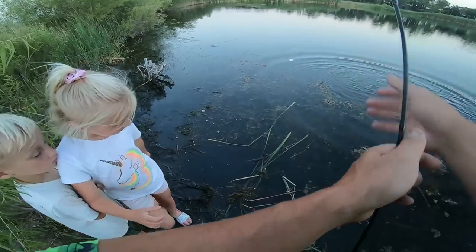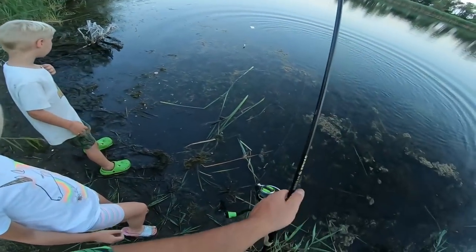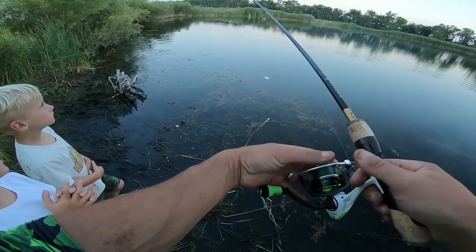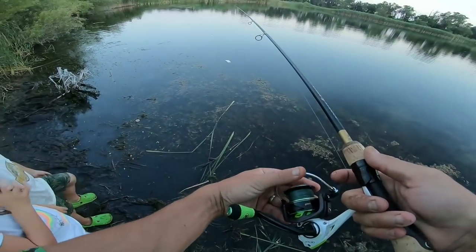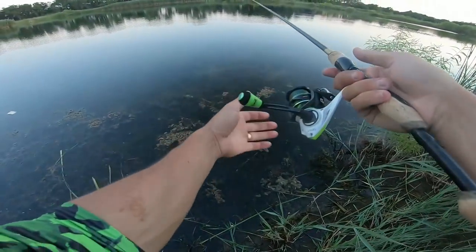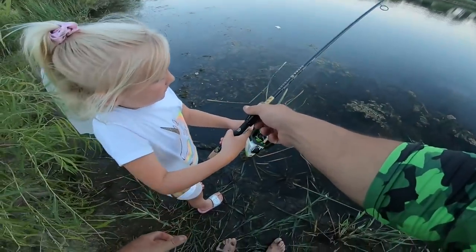There we go. We are about 20 fish in, guys. About ready to wrap her up and take her home. You want to try once, Harper? There you go. Go ahead.